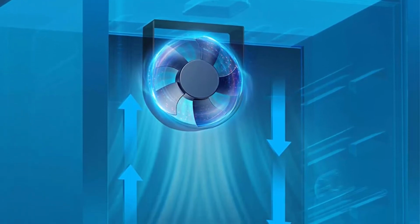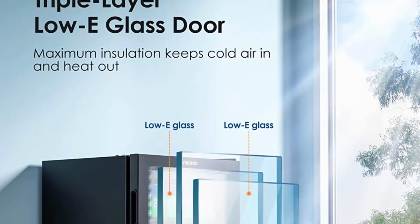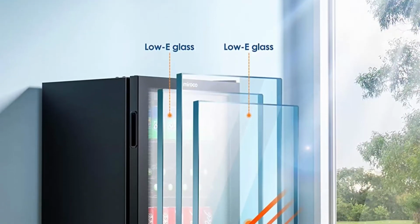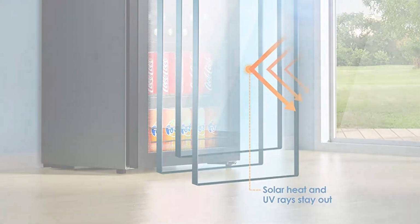Temperature control, intuitive. Touch control panel with digital LED display to precisely set the temperature between 34 to 50 degrees Fahrenheit to maintain optimal temperature for your beverages.